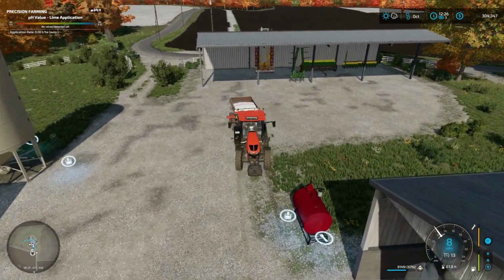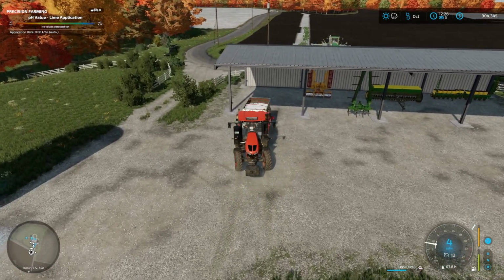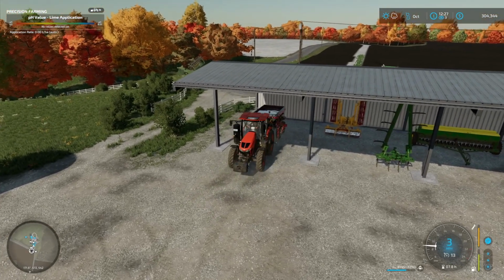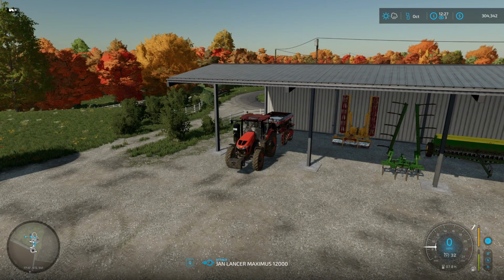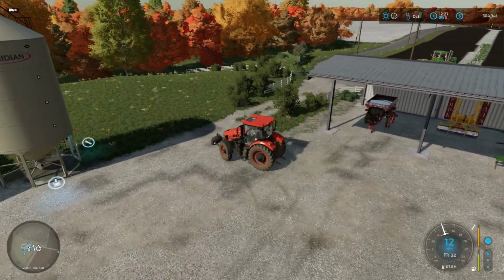So that'll be done. Now, once the cultivating's done, I think we will rest up till November, which is just tomorrow, and we'll see if we can get some of our oil sold if it's a good price.